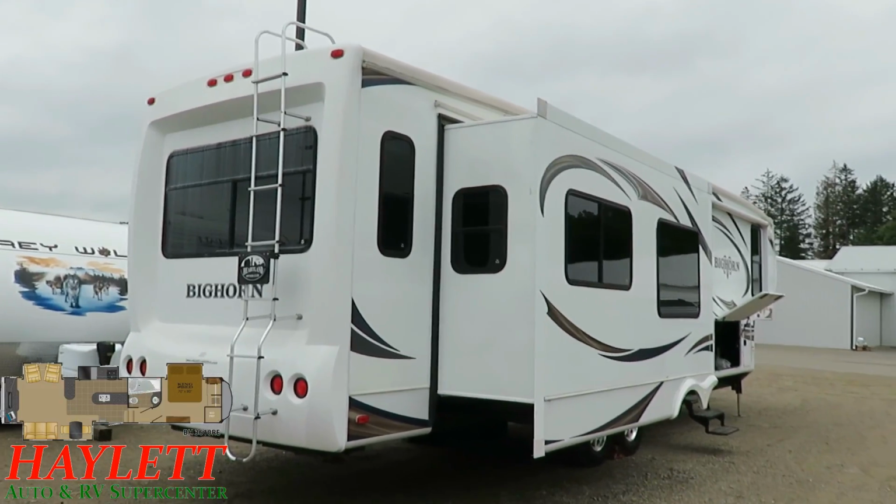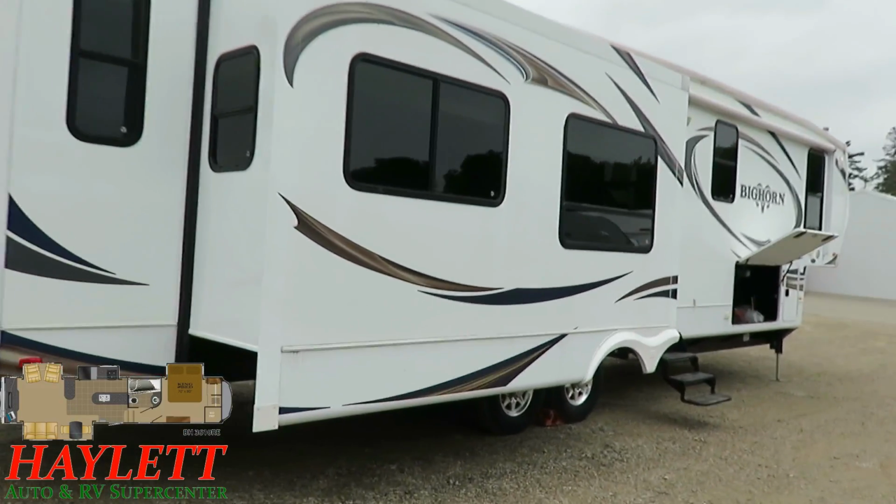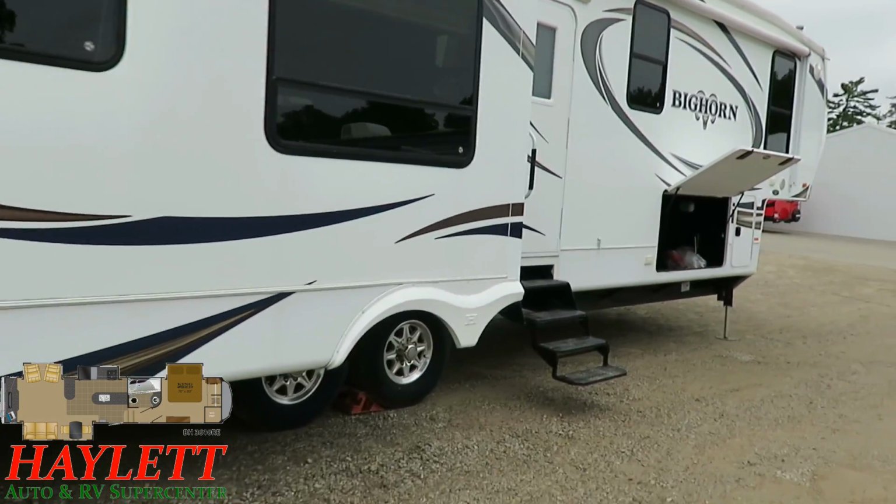Oh, you know what I did not look at is tires. Before we go upstairs, let me swing around here. Let's take a look at the tires together. So this will be an adventure for both of us.